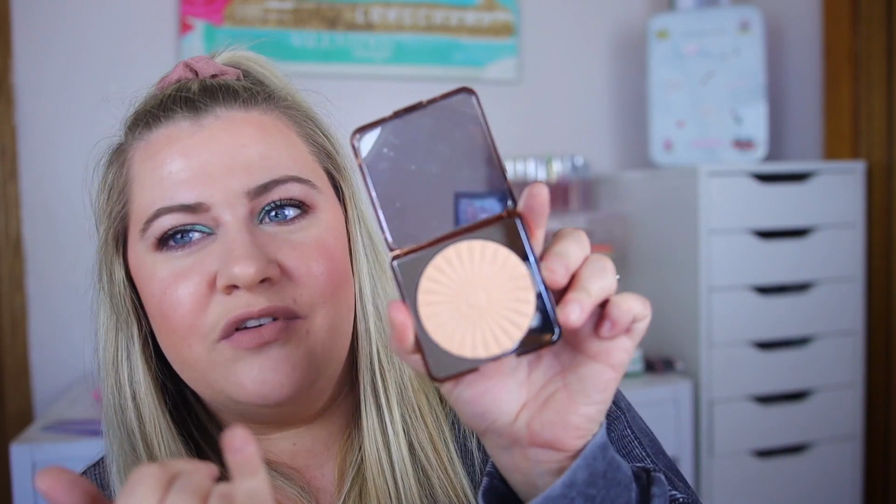I feel like this could be nice as a little finishing powder for maybe filming. I try not to do too much luminous stuff since I have oily skin, but sometimes for filming it just looks really nice to have a really dewy base. So let me go ahead and swatch this. It's so beautiful on the inside.